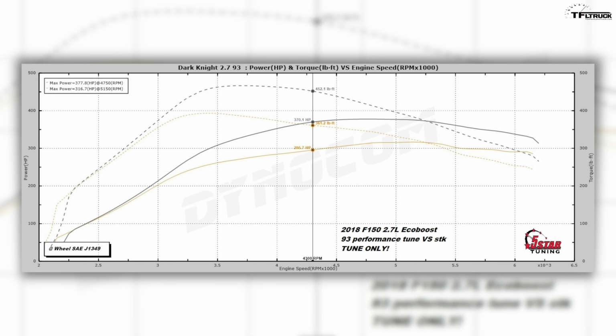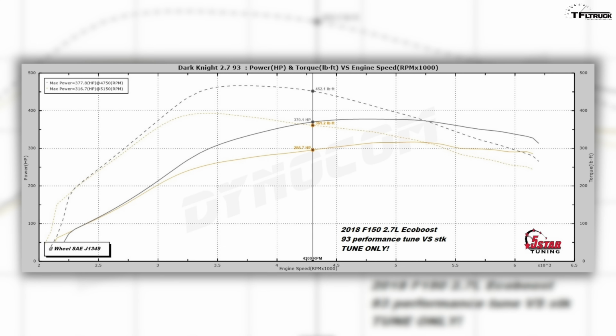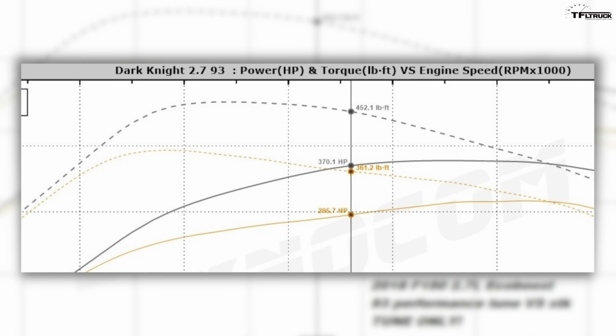Here are the dyno results for the 2.7 liter EcoBoost V6. 5-star managed a significant power and torque increase with a small turbocharged engine. The power builds quickly. Maximum torque arrives soon after 3500 RPM. At 4300 RPM, the 93 octane performance tune is adding almost 75 horsepower and 90 pound-feet of torque at the wheels.